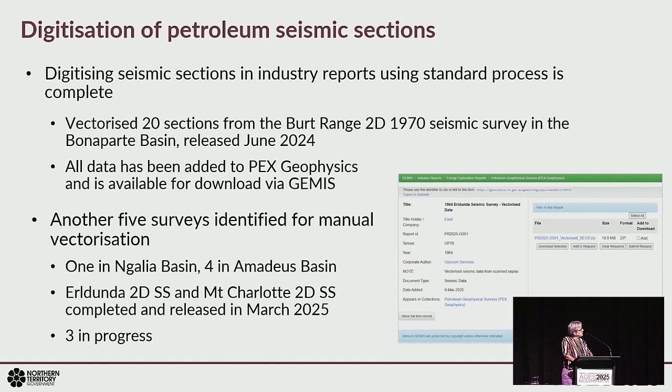So we've been digitising the hard copy seismic sections that were submitted, for the 2000s mostly. Some of these are very old, going back into the 60s. We thought we'd finished the main project of vectorisation and discovered one more survey, the Burt Range 2D 1970s survey in the Bonaparte Basin. So we digitised that, and that was released around mid last year.